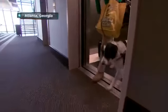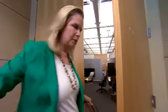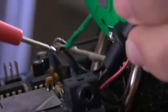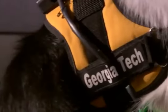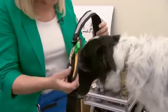Every day is Bring Your Dog to Work Day for Melody Moore Jackson. You ready to go to work? Let's go see what's going on today. Here at Georgia Tech, she and her team are working on a new computer interface. Meet Fido. Nope, not the dog. His name is Sky. Fido is his vest. It's technology that lets this pup speak to its owner.